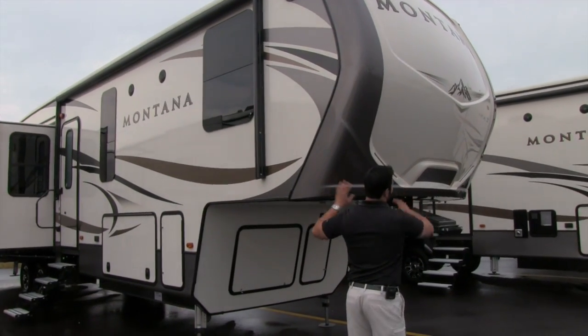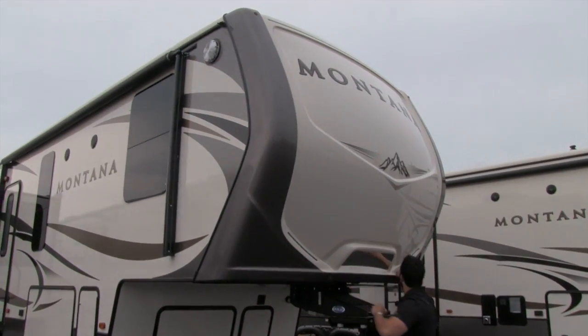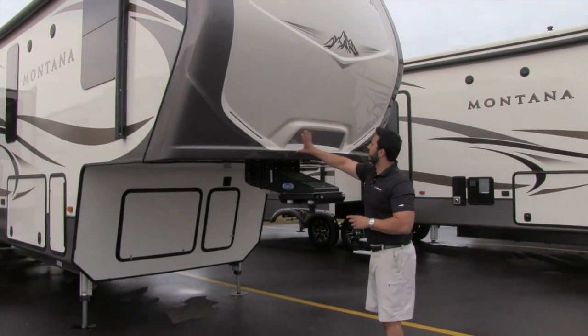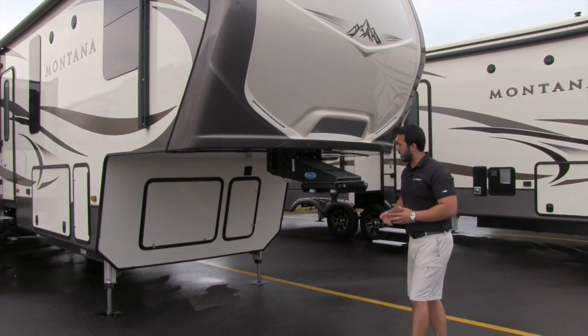So right here you'll see the painted front cap, absolutely gorgeous, nice streamlined look with the new graphics. LED lights will be inlaid here on both sides, which give it a nice aesthetic at night. Right in the center is a mirror, so that as you are backing up your pickup, it's easier to see the kingpin. Make sure you can line it up correctly.